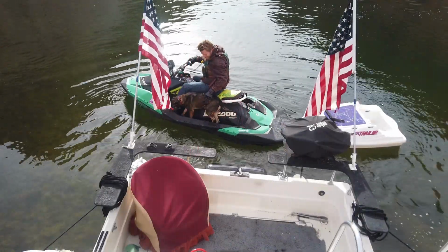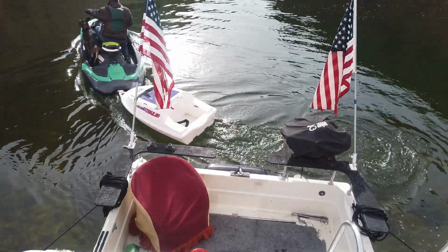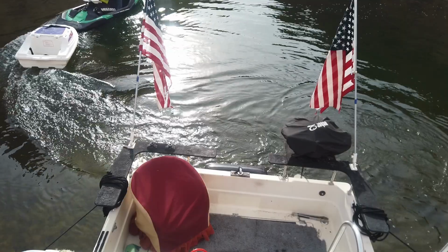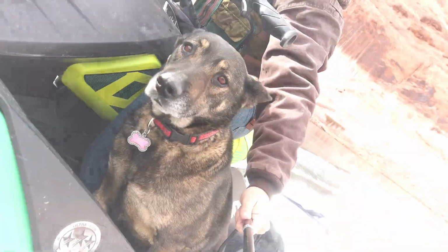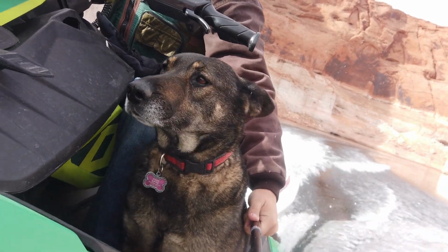I left mid-morning. The temperature in these canyons in December or during the winter is particularly cold. I can report that 32 degrees was the high of my temperature for the day. Fortunately, my dog is part husky, so she stayed nice and warm. I really wish I could have said the same.